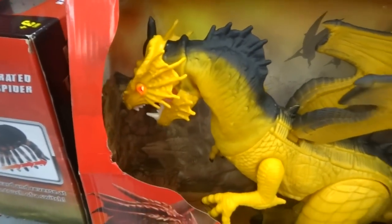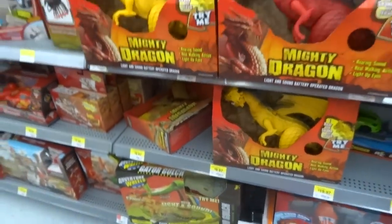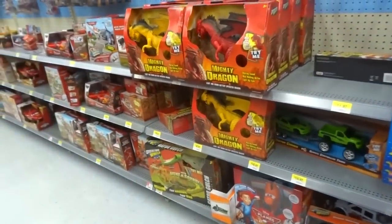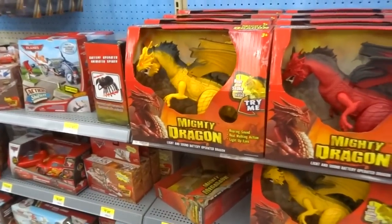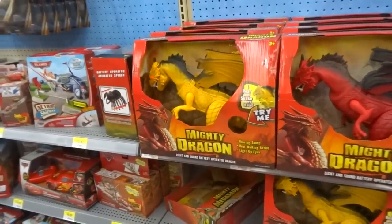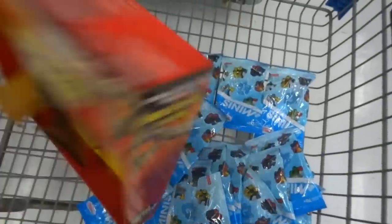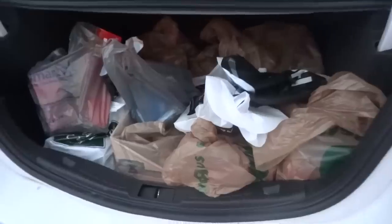It's just stuck. So I listened to that for a little while, and then I backed up, and then I just moved around and kept looking at it and wondering if it's ever going to stop, and it never stopped. It roared the whole time I was in the store. You could hear it for most of the store. So this is just what I was getting at the Walmart. Just some dinosaurs and the train blind bags.